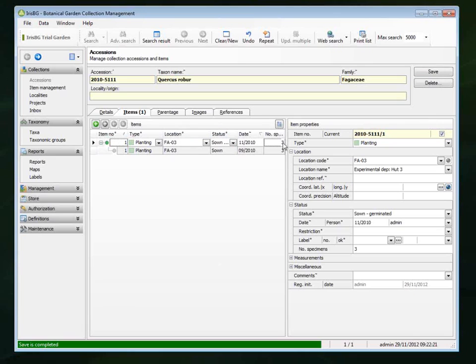And I should have made this change immediately as well. Only 2 of them had germinated. One of them died. So you will see there how the project went on.